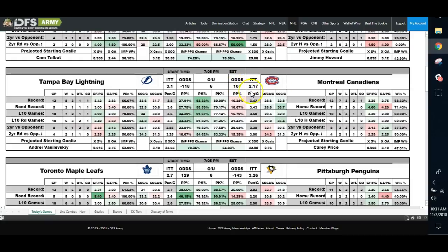As a result, the ITT is a 2.17, which is very, very low in a 6 total game, where the 3.1 is sitting over here on the Tampa Bay Lightning. It puts Vasilevskiy in a great spot. I don't know why it's minus 118. You'd think it'd be stronger. But these are the things that we're looking at. These are the ways that we're going to look towards these things.